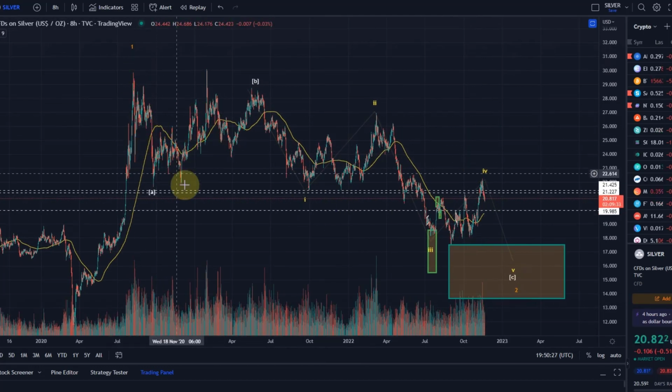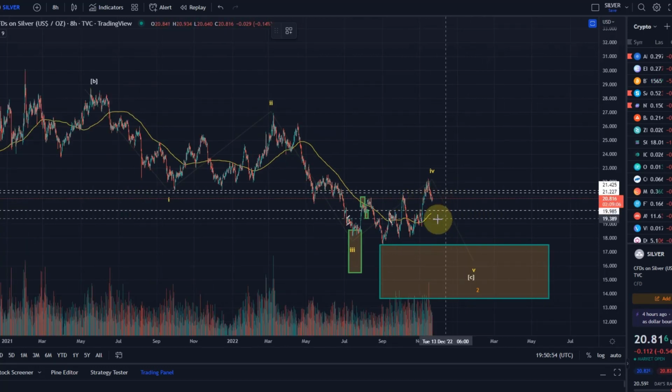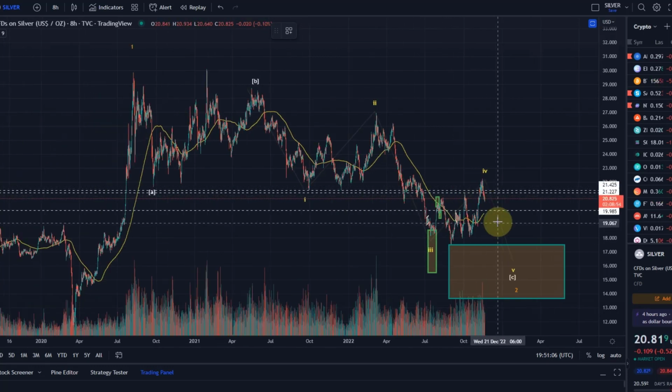So now that we've zoomed in here, I'm going to show you the subwaves. They have changed a little bit since the last video. They haven't really changed the overall scenario too much, but they changed a little bit just because of this latest high here. In the previous video I showed you 2 scenarios for how this could unfold. The market, since the last video, has decided for one. In the last video, I gave you 2 scenarios with one resistance area here and told you if the market reverses here, it is one of these scenarios. If it breaks through, it's most likely the other one. And the market has decided. Therefore, I'm going to show you here my most likely scenario now for silver.